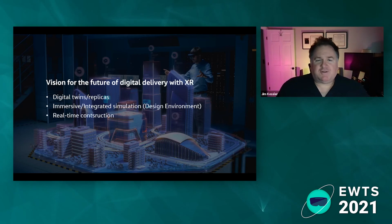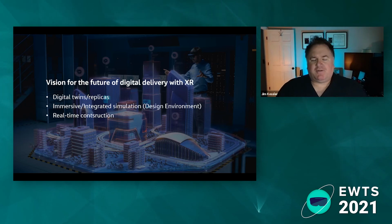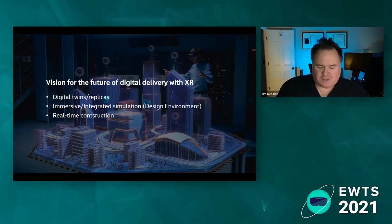Another is real-time construction. We can think about this as far as augmented reality solutions, with either hands-free headsets or tablet or mobile-based applications, where we have live scanning data being captured on a regular basis. That can be viewed either natively in the BIM environment or through some collaborative common environment that would allow that kind of data on the current real-time situation for construction.